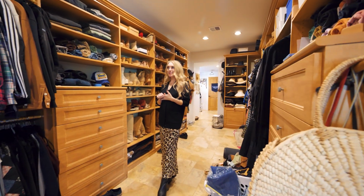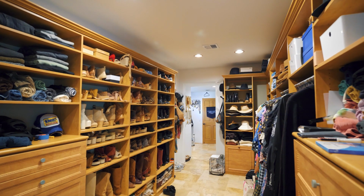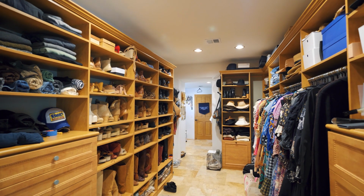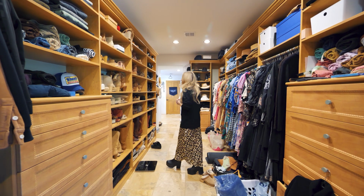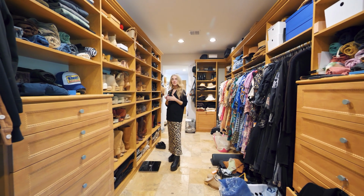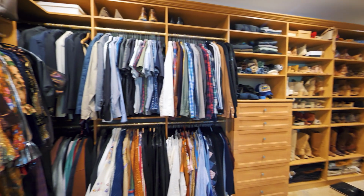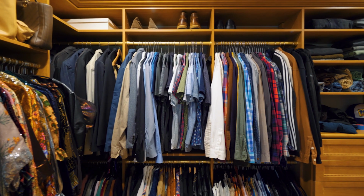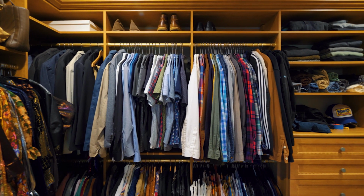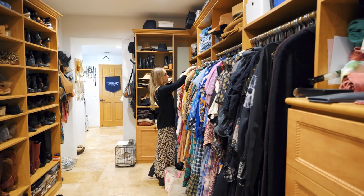This is probably where I spend the second most amount of time, next to the kitchen: my closet. It's also my husband's closet, although he has a very small footprint. He does not like to have a lot of clothes, which is great because I clearly do, and I need every last inch of this closet.